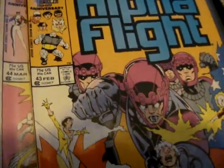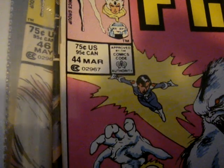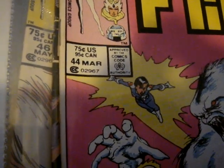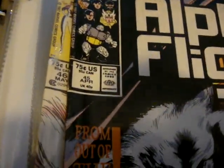Alpha Flight actually originated straight from the books of the X-Men because of Wolverine, since we all know Wolverine is the first Canadian superhero in Marvel. I hope many people know that.